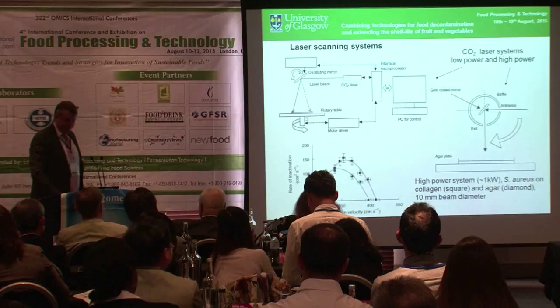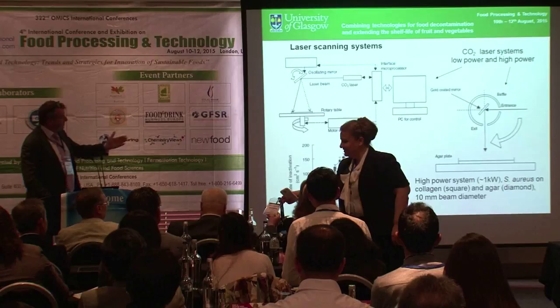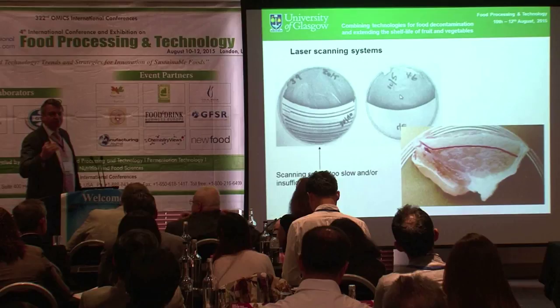So the rate of inactivation was about 150 centimeters squared per second. So it's a pretty high rate there. And that depends upon the velocity, which we can see in this top left-hand image here. Here we were scanning too fast, or the power was too low, and you can see there's incomplete clearing of that area. Whereas on the right-hand side here, we're scanning at an appropriate velocity to actually inactivate organisms on that plate.